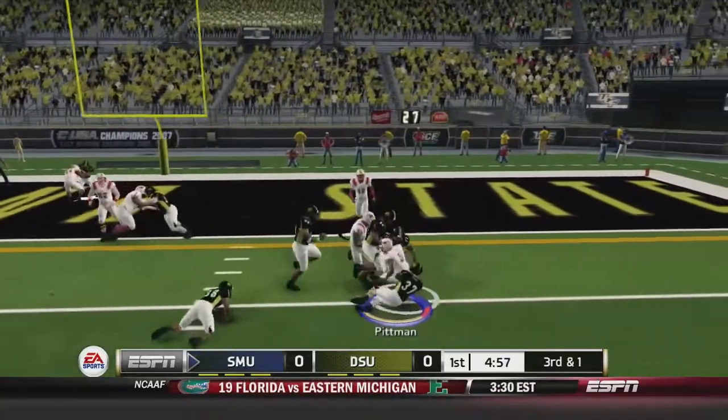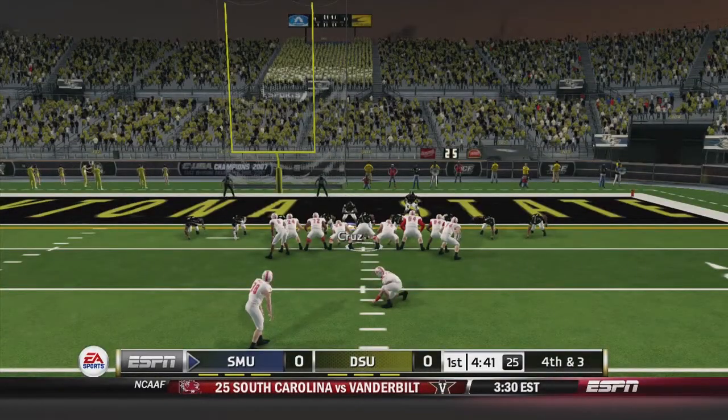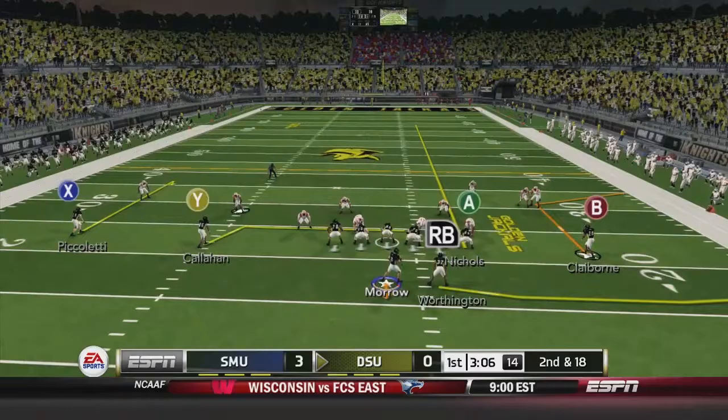So let's get straight to the gameplay here. We've got Daytona State giving up a big play here to COURTLAND SUTTON, you guys saw that, and then they're able to hold SMU to a 4th and 3 situation, and then the field goal is kicked, and it is good.